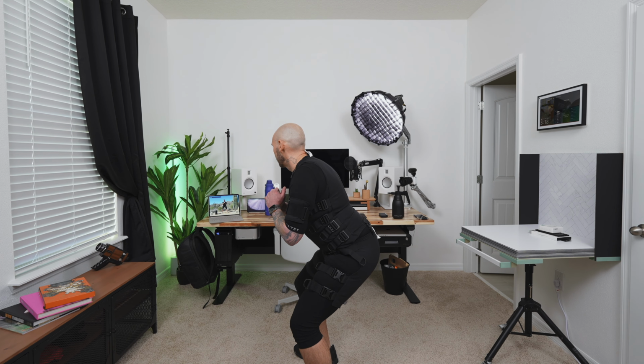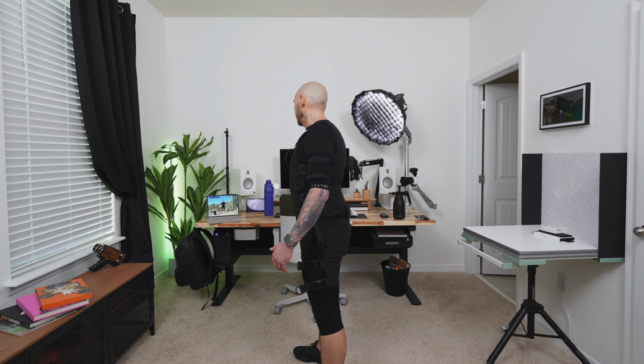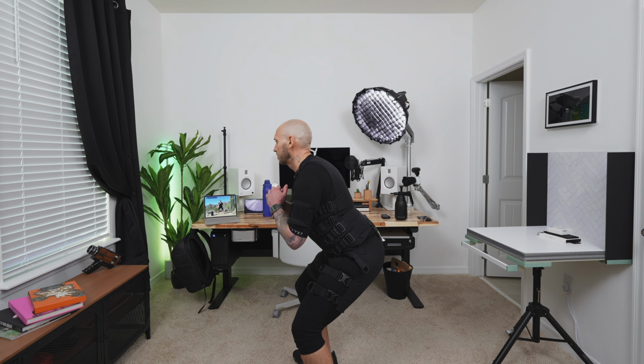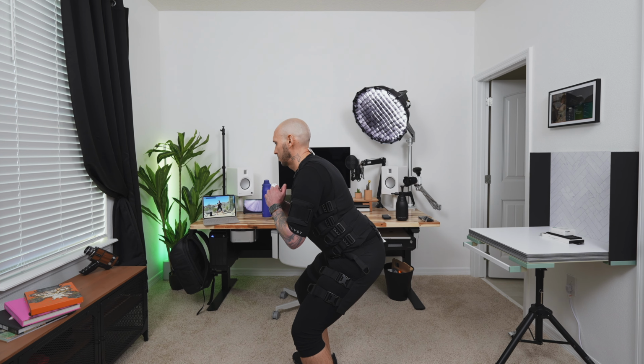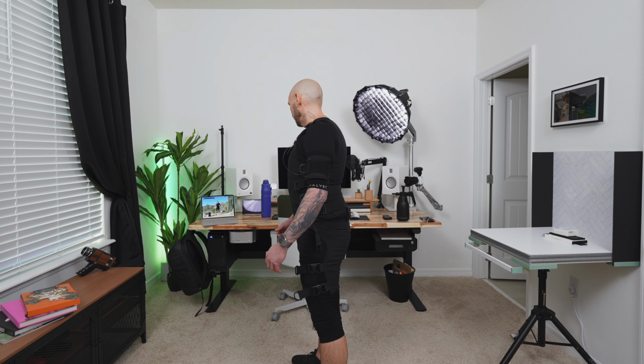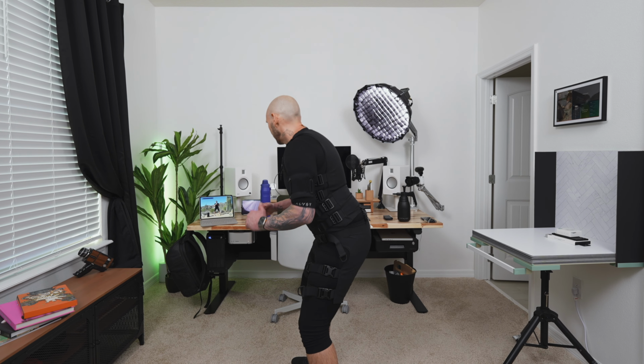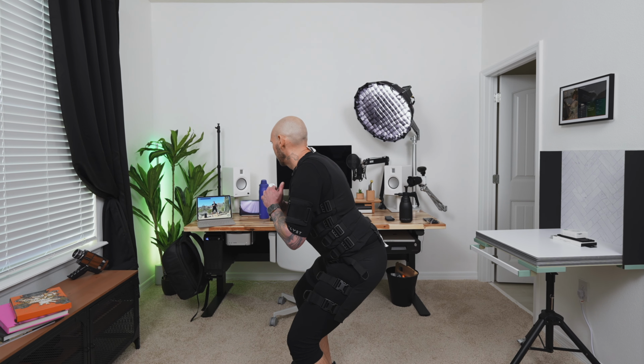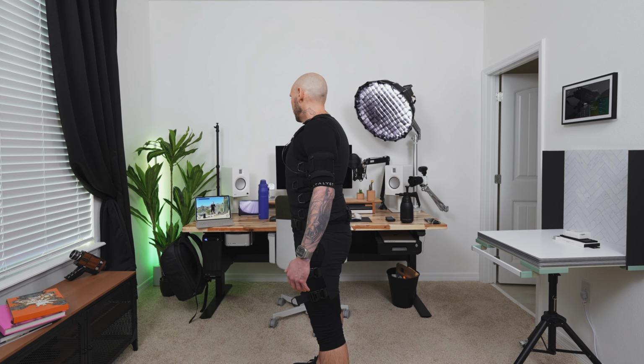Retailing for a whopping $2,500, the Katalyst EMS suit delivers a full body workout in 20 minutes by activating 90% of muscle fibers. I purchased this suit about a year ago, and it's honestly awesome. The ordering process is very different though, since you need exact measurements of your body since every suit is made to size. After receiving your suit, you'll also have to do a one-on-one video call with a coach to help guide you through the setup and workout process, because it's very different than anything else that you've probably ever used.